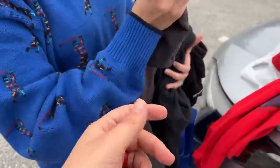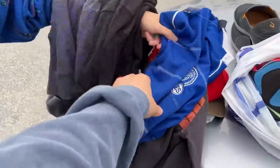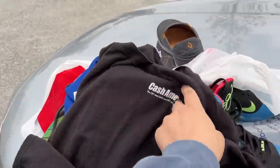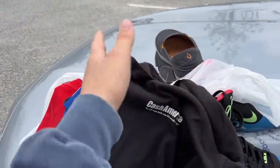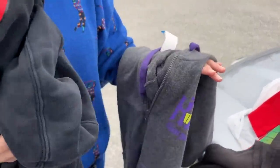Then we also got a couple other things that we're keeping. The Star Wars, the Bulls, the El Salvador jersey, and we got the Cash America thing. Just for fun. One day we'll go to one. There's a couple of Cash Americas that we have friends that were... well, not friends, but like they know who we are. They think it's funny. But we also got the Haunted Mansion one.